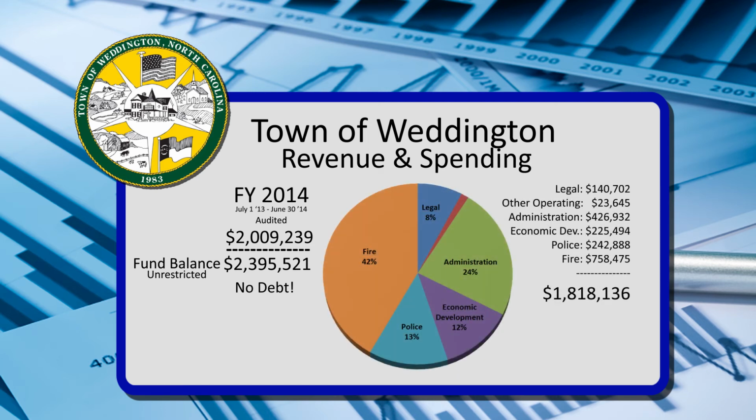Now let's take a brief look at where your town spends your money. The big hitters are legal fees and then economic development, the zoning and permits team, police coverage, which we hire from the Union County Sheriff's Department, and then administration, the fine folks that work at Town Hall, and finally fire service. So you can see from the pie chart that half of your money goes directly into public safety, as it should. So there you have it, an overview of how your town's money flows.